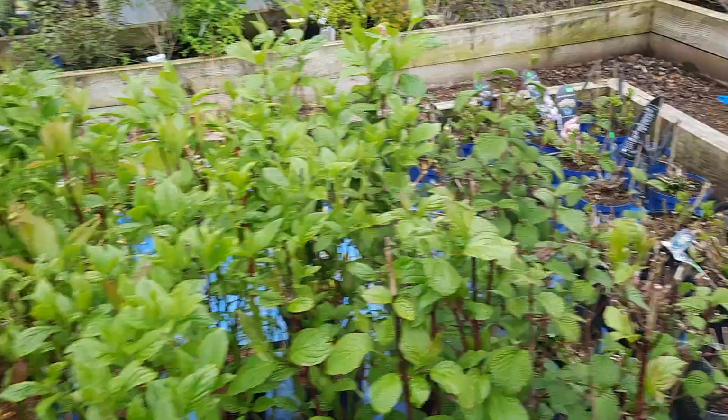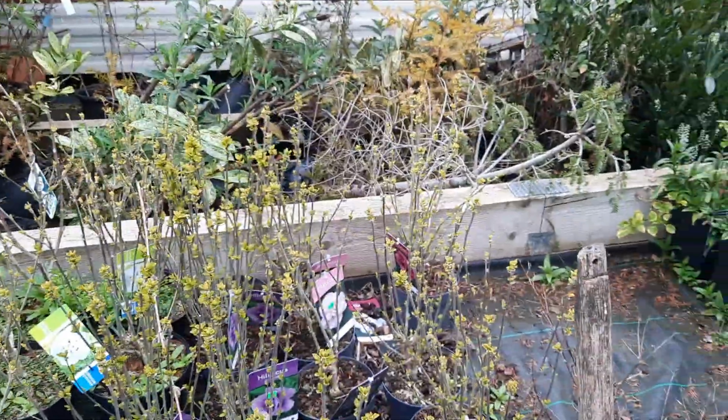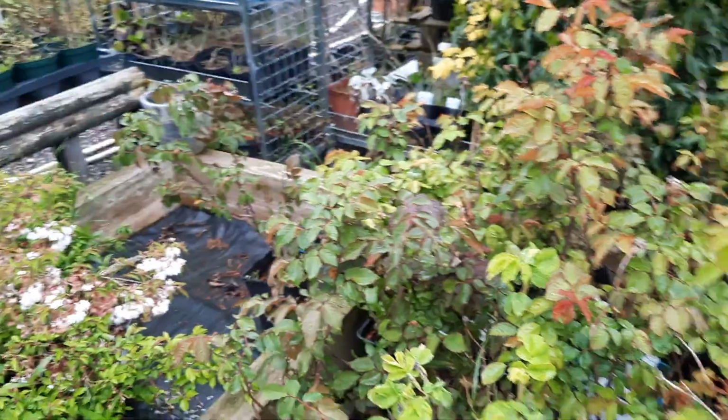If anyone wants to come and do a bit of weeding, you feel free, because there's plenty of them. Hibiscus, some £10 roses there which you want to sort through.